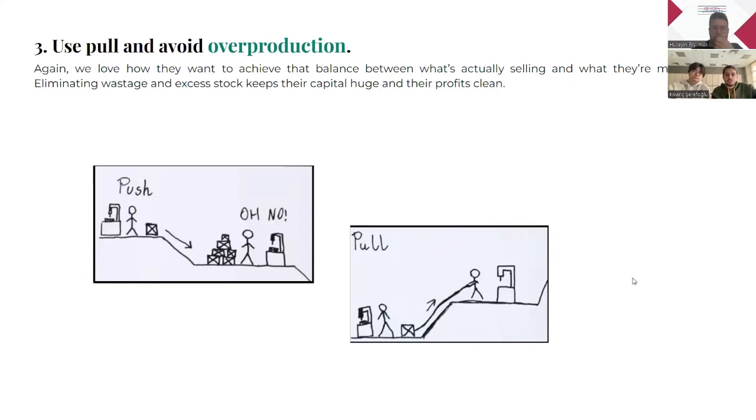This means producing goods based on actual customer demand rather than anticipated demand. This approach helps minimize waste, reduce inventory costs, and improve efficiency. Toyota implements this principle through the just-in-time, also known as JIT production system, where parts and materials are ordered and delivered only when needed for manufacturing.